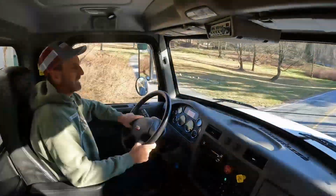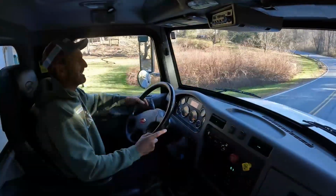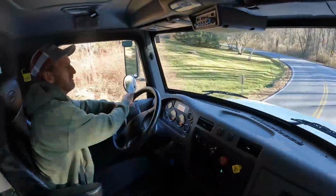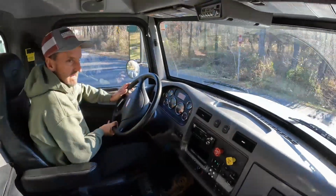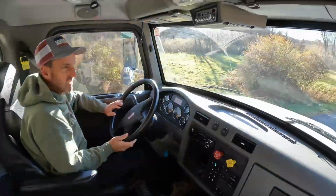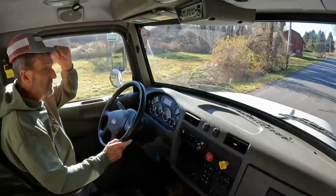So then our gauge is gonna read wrong? I don't know. Maybe it has to get reprogrammed in the ECM. Right, because it's reading off of 2 tanks right now. I can take it to Peterbilt and have the ECM redone, just have that end of it reflashed.